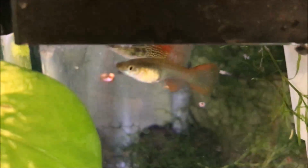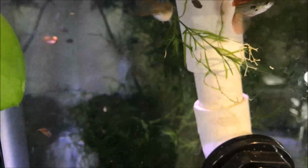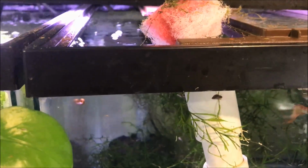I lied. Let's look at the Red Russian lace tank, because there's some fry in there, and I'm quickly falling in love with these guys. Look at how beautiful that male guppy is. Red Russian lace. And one drop in here so far that I can tell. And yeah, just growing them out.